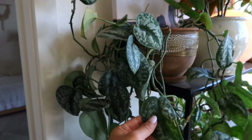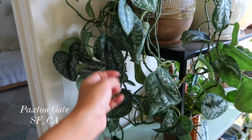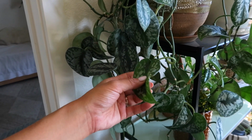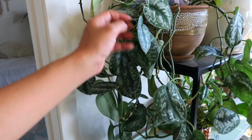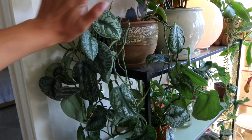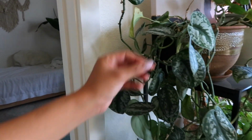So we got this 3 years ago up in San Francisco at a cool store called Paxton Gate. To be honest, he wasn't really doing very well recently because I hadn't repotted him, but my dad came over the other day and helped me repot him, and so hopefully the new soil and all the oxygen in the soil will help him prosper a little bit more.